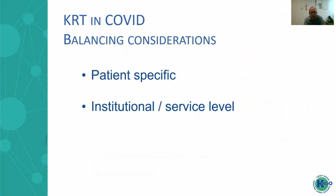But really one of the things that came out of our reflections in this group, that there were two different aspects to kidney replacement therapy in these patients. There were the patient-specific aspects of how to do it in an individual patient. That would be, let's say you got one patient with COVID-19 and they were very sick and you want to know how to optimize their treatment, including their kidney replacement therapy, and what aspects you should consider.